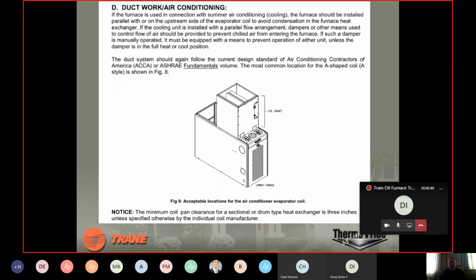Just touch base briefly on the ductwork. We're working with really the only hot air furnace on the market, and we're seeing some pretty high temperature rises. So the only thing I want to point out here is that the minimum coil pan clearance for the drum type heat exchanger is 3 inches unless specified by the individual coil manufacturer. When we looked at the coils that you guys will be using, the pans are rated, I believe, just over 400 degrees, so the 3 inches would apply.